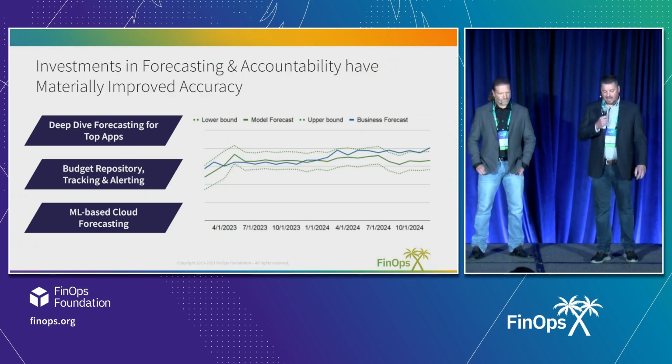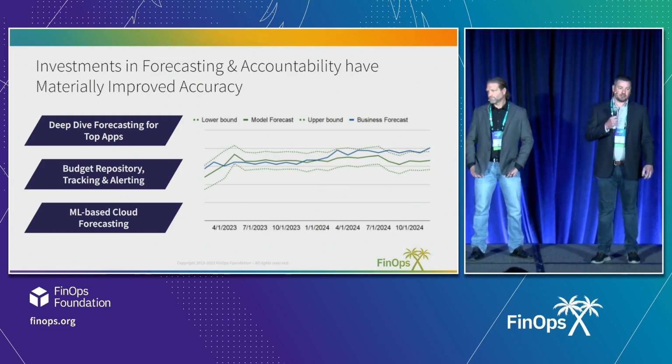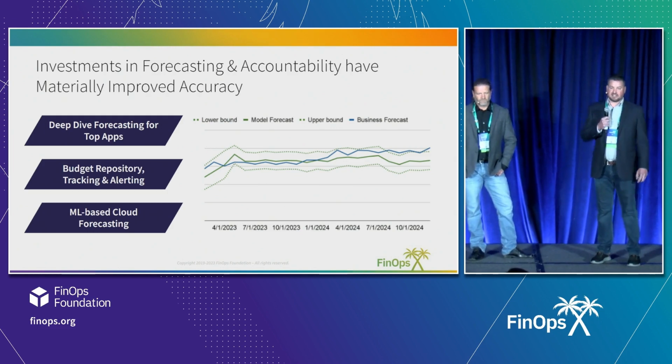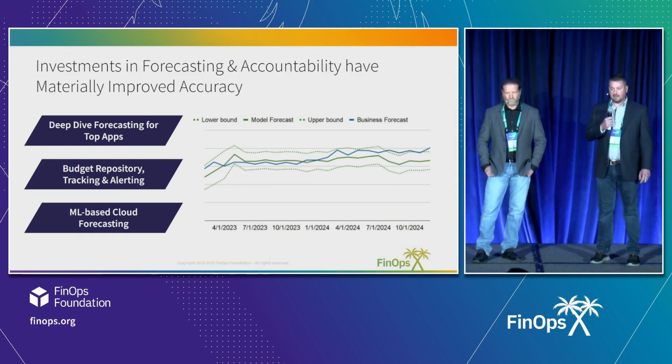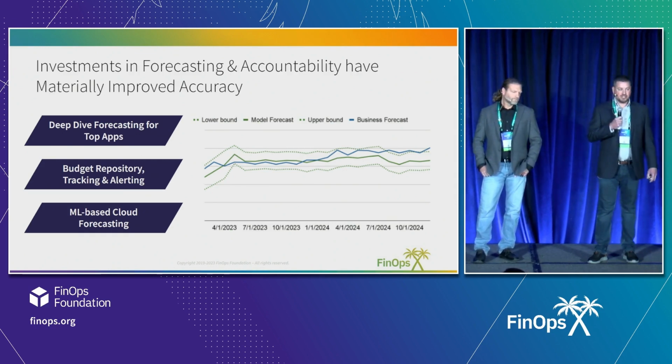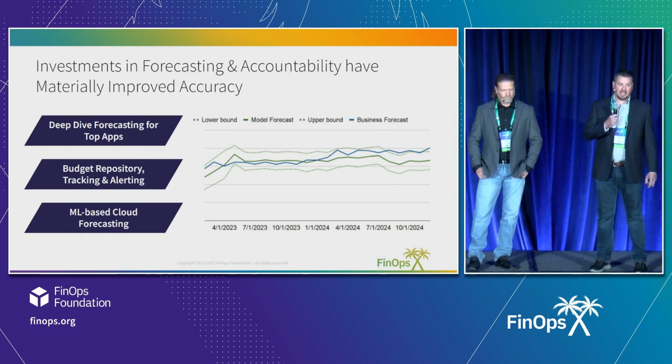Next is cloud forecasting. I think it's probably not lost on anyone that forecasting is a big challenge. This is certainly true for us. In the early days, we did forecasting centrally and top-down. As a result, we were not very accurate, and we were repeatedly overshooting our budget. So we made two material investments. One was around driving local ownership and accountability, and the second was around tooling for forecasting.